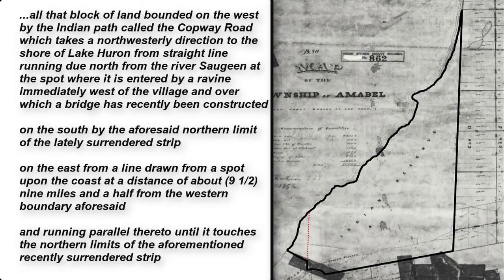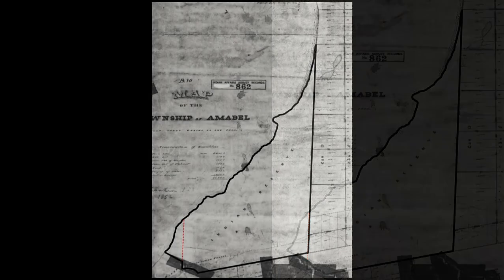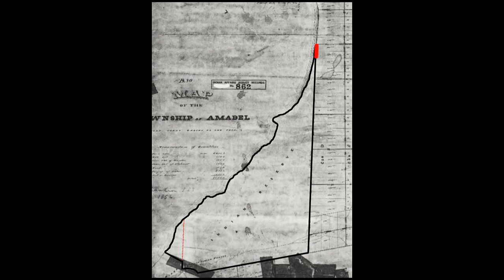It is important to understand the significance of matching the amended treaty terms to Rankin's final and official map of 1856. It makes the argument that Rankin surveyed the eastern boundary incorrectly irrelevant. The 9.5-mile shoreline measurement from Copway Road terminates at lot 2526 Main Street, which also marks the starting point of the eastern boundary running south.